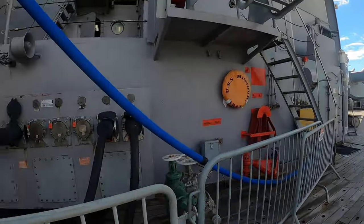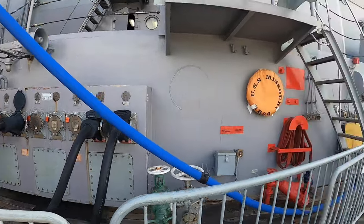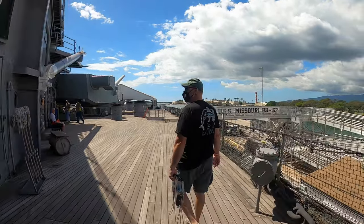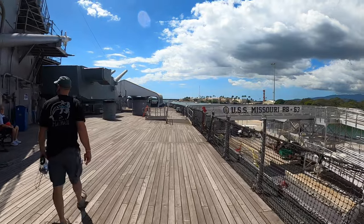Power cords. Yeah, they are. Looks like they have a vent here. They'll be swabbing the deck with these on the stern.